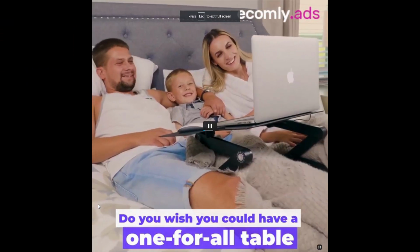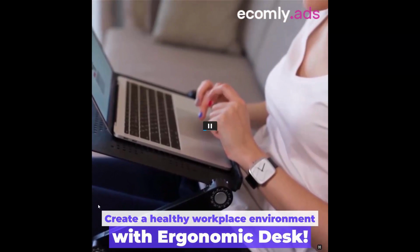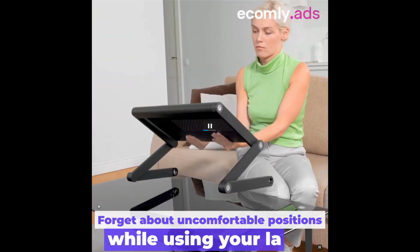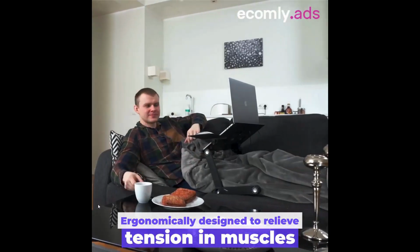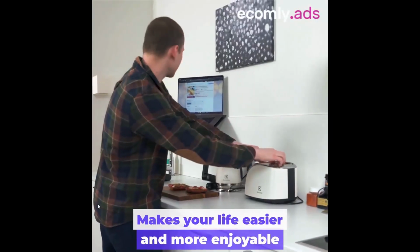Again, literally answering the customer's concerns, telling them exactly how they're going to benefit, and then showing them the social proof. Even though this is an ad, they're actually seeing it work. Social proof, happy people holding it, using it.